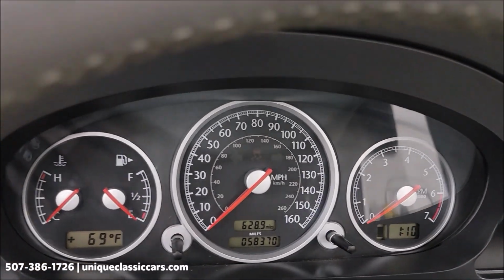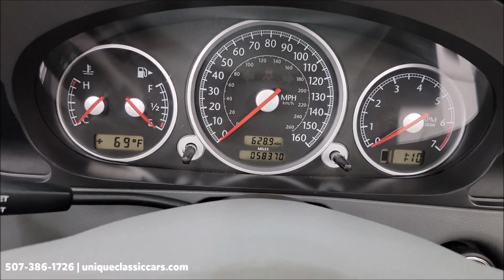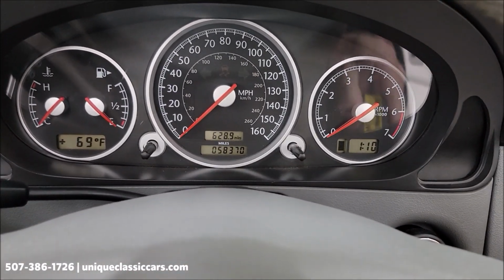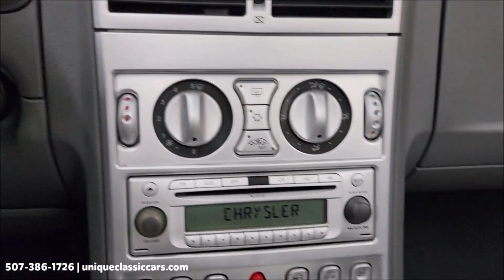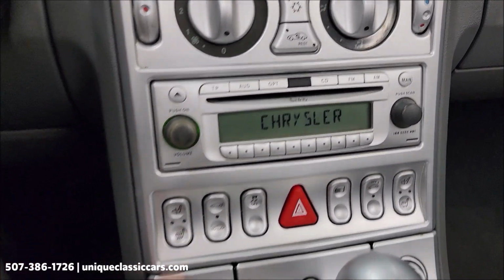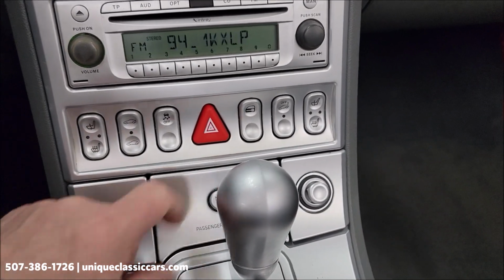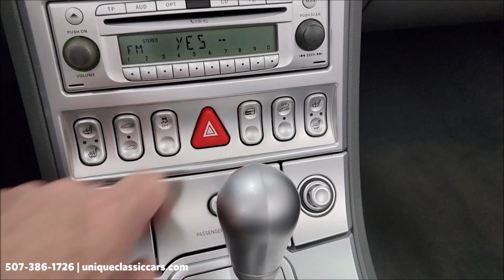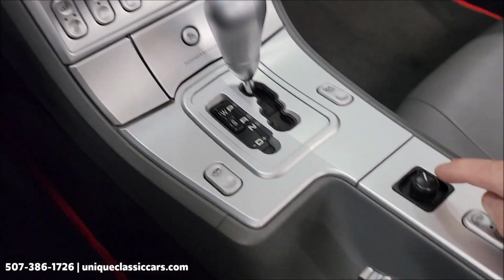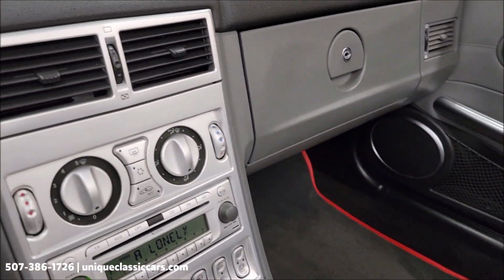All right. There's your exact miles, 58,370. As far as stereo system, it does have the Infinity stereo system. Let's fire this up. Power wing switch here, heated seats here, of course power locks, power mirrors, power top. We're going to show you how that top functions, goes up and down.